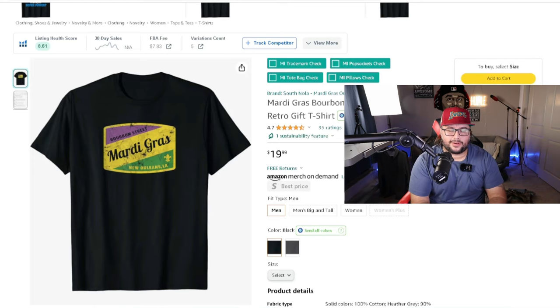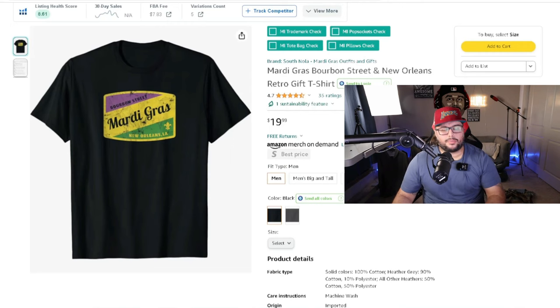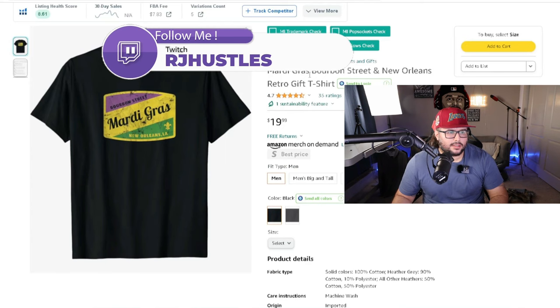Now, you're going to understand the colors and the different elements inside of the niche, but let me show you a few designs that are doing pretty good. So Mardi Gras, Bourbon Street, New Orleans, retro gift t-shirt. Now, this is a cool one.